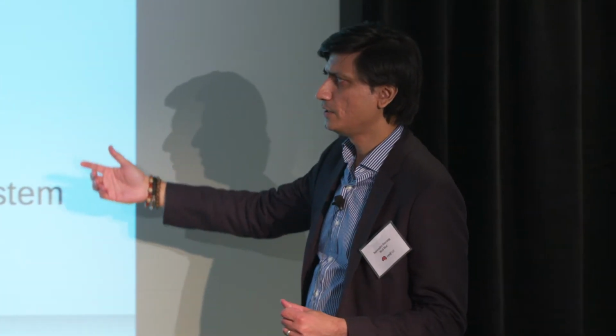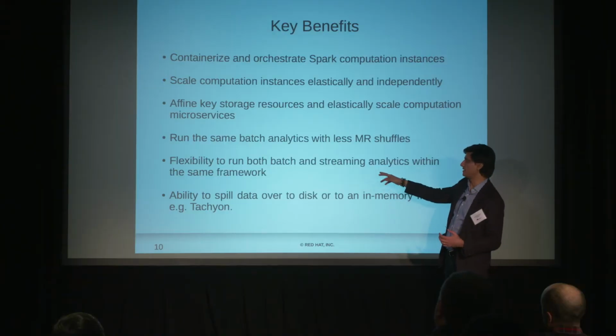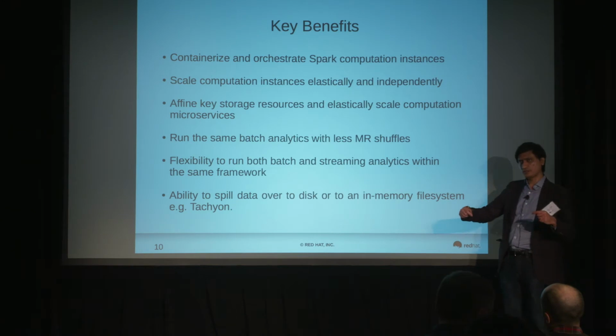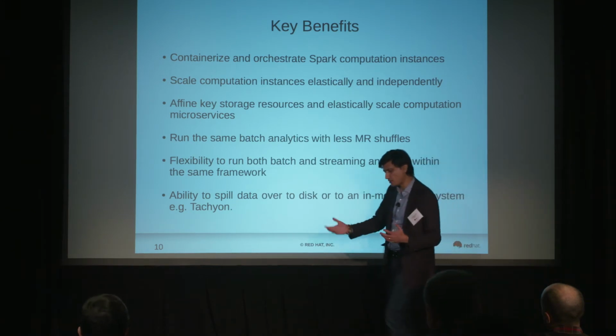And you can pretty much run the same batch analytics with less shuffle. So why wouldn't you do that? And you now have the ability, because of the Kappa architecture, to run both batch and streaming analytics within the same framework. In addition, for some of you that may or may not be familiar, there's also another project called Tachyon.